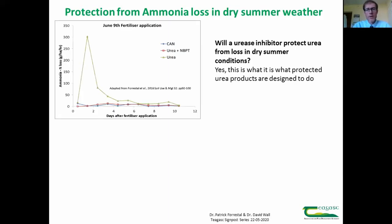And I can show you some data here from measurements that we took in those wind tunnels. This was for a June 9th fertilizer application with minimal rainfall during the period of measurement. And across the bottom here, the red and the blue lines that you see here are for calcium ammonium nitrate and protected urea, both having low loss during this period. In contrast, you see standard urea having much elevated ammonia loss. And this is because it doesn't have a urease inhibitor included. So yes, the protection is there. This is what the products are designed to do.